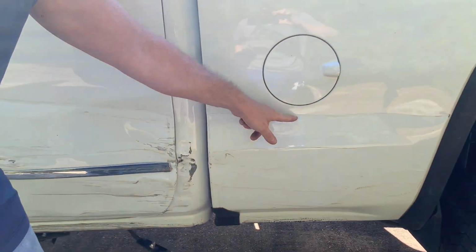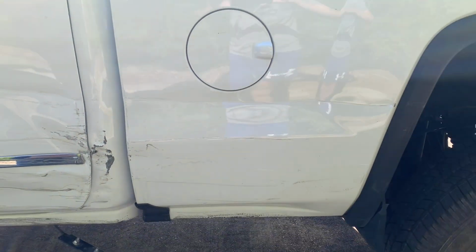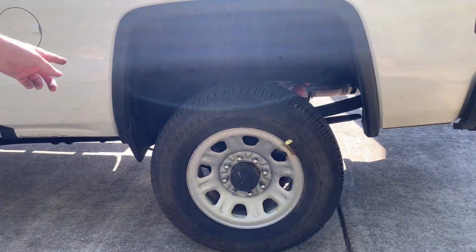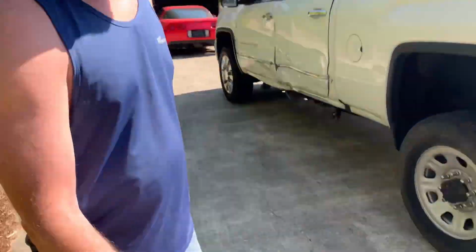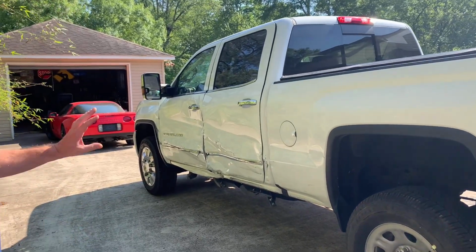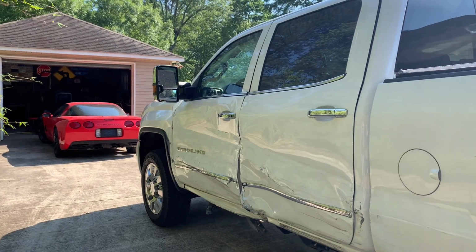Little damage on the bed. This can be fixed by a good body guy, not by me. And the back tire was destroyed, so I put the spare on it. I went to the tire shop and bought a used tire just so we can get it going again. So that's the outside of it. That's the only damage. You want to take a look at the interior? Yeah, we can do that.